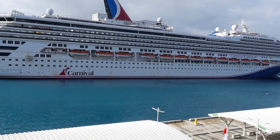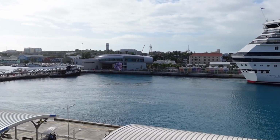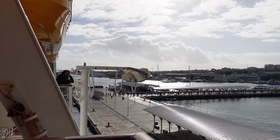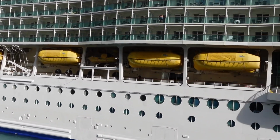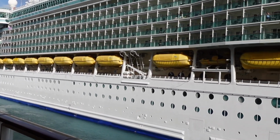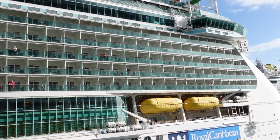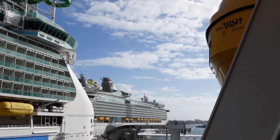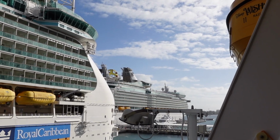We docked on Carnival Conquest this morning. You can see here the brand new terminal since I've been. It is lovely. And on the other side we're docked against Royal Caribbean's Liberty of the Seas. That thing's massive. I mean, so are we, to be fair. And then there was another ship in the distance, so there's 4 ships in port today. It will be busy out in Nassau. I can't actually see which ship that one is.